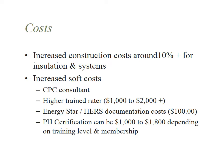Increasing the cost of construction around 10% for insulation and systems is probably a good number, could even be a little bit more. Increased soft cost, your CPHC consultant, training for the rater, the Energy Star documentation, and then you've got your Passive House certification costs and fees to register, depending on whether you or your firm are a member.